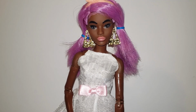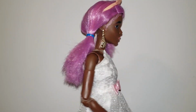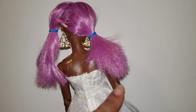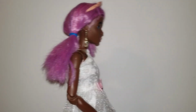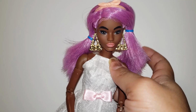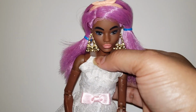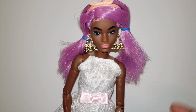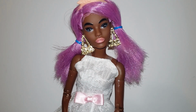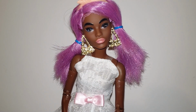Only problem with this dress is that however they attached the straps here, these clear straps, it just doesn't sit well on the doll's chest area, like the collar. This whole thing, I feel like it should be lower. They should have given it a little bit more length. That's more of a design thing rather than whether or not it fits the body of the doll.